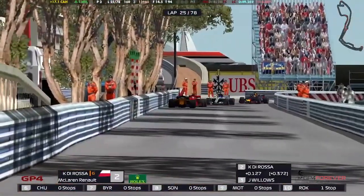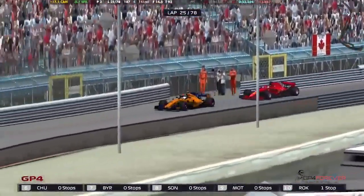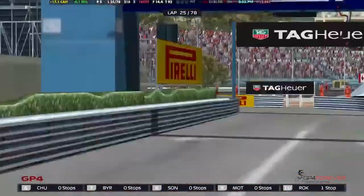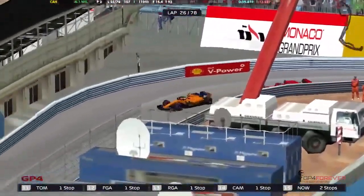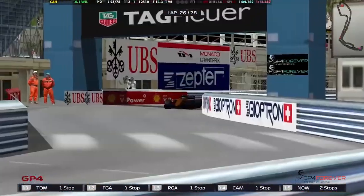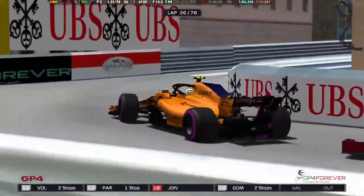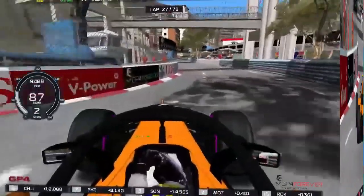But as we're looking at Chung, Byrne, Sontag, Moitian, still yet to pit. Roke has stopped, but obviously all these drivers will be pitting fairly soon, I would think. But just look at this gaggle of cars behind De Rosa. He's got Willows, he's got Lopez, he's got Hutter, he's got the Brit, the Argentinian, and the Swiss, the most unlikely combo, trying to take down the Polish driver.